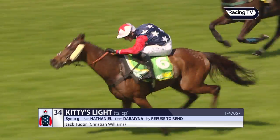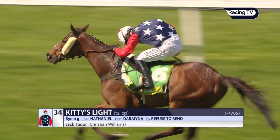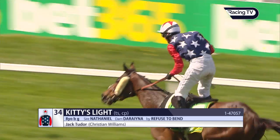There won't be a more emotional winner of the entire race than if Christian can win this race, with obviously what's happened to his family over the last year or so. And Kitty's Light has been a revelation, not only on the track, but for them as a family. He seems to be a real family horse.